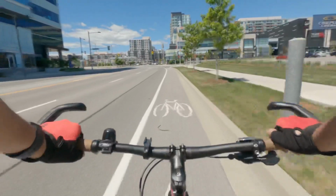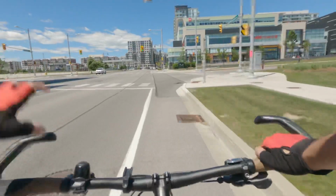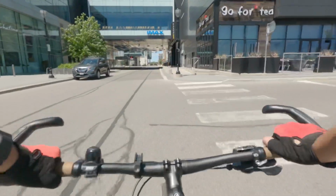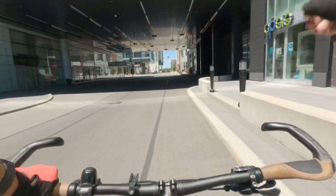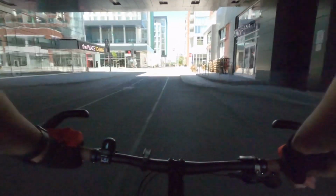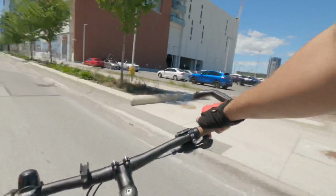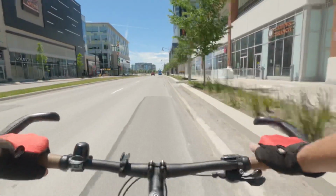This is downtown Markham. Let's take a look. So on my right is the Cineplex, on the left is a bunch of other shops. Very empty. Red light runner. This neighborhood is not dense enough yet, but it's upcoming. A lot of empty space up ahead.